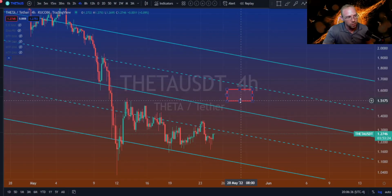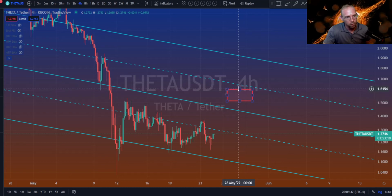This is based off my mildly confident idea that Bitcoin's getting ready to have a corrective rally up before moving down. So this target, the range would be 1.52 to 1.615.